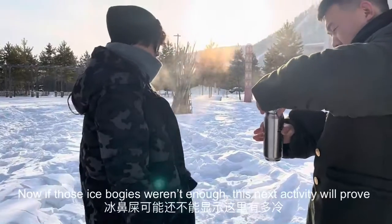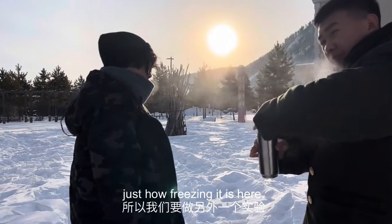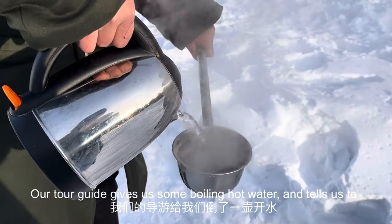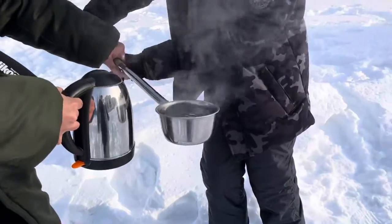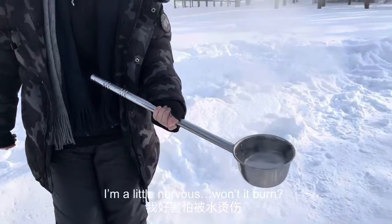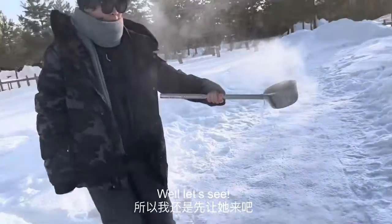Now, if those ice bogies weren't enough, this next activity will prove just how freezing it is here. Our tour guide gives us some boiling hot water and tells us to throw it into the air. I'm a little nervous. Won't it burn? Well, let's see.